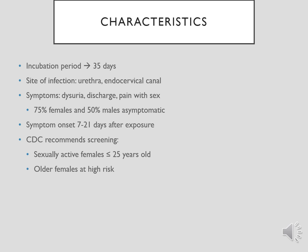Complications in men may include epididymitis, and in women, complications may include pelvic inflammatory disease, which may lead to infertility and long-term reproductive complications.